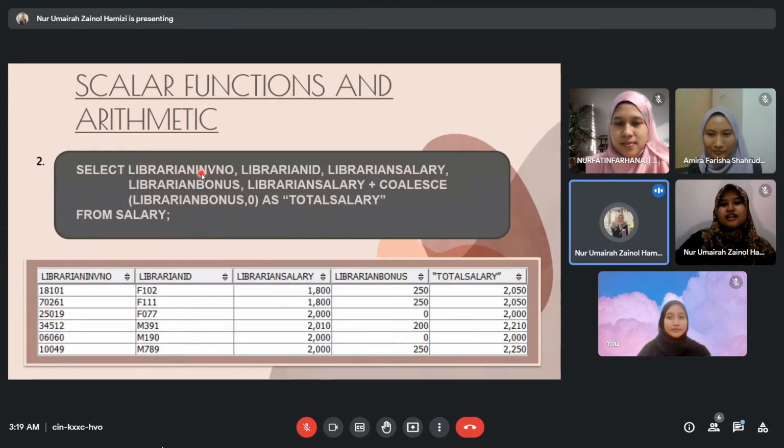Next, here is the second technique that we also can use. The command is select librarian invoice number, librarian ID, librarian salary, librarian bonus, librarian salary plus coalesce librarian bonus 0 as total salary from salary. There is a slight difference from the output that we gained from the previous technique. By using this technique, the total salary is not affected and the null librarian bonus is replaced by 0.